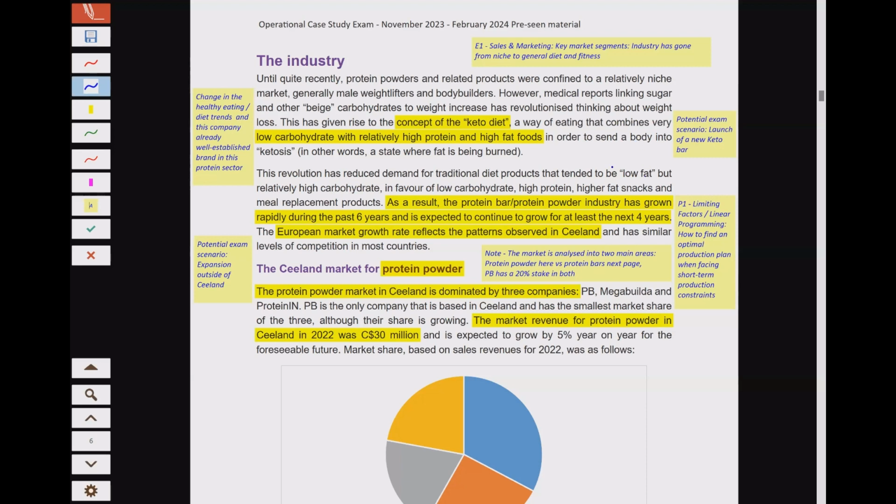Okay, what else have we got? Okay, so yeah, as a result, the protein bar powder industry has grown rapidly. It's going to continue to grow for another 4 years at least. Okay, so that's looking good. We could be riding that growth, couldn't we, and making our revenue and profits even bigger if we get the right products and meet the right market expectations.